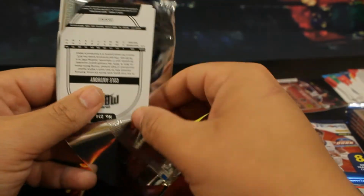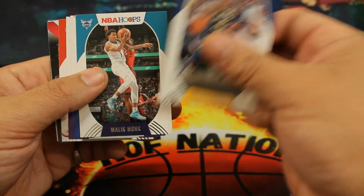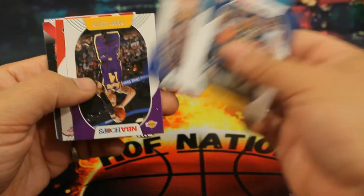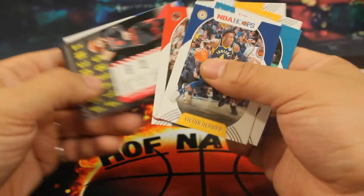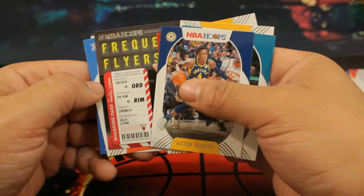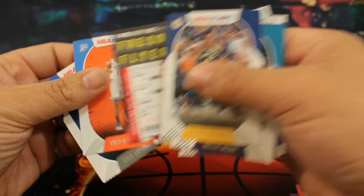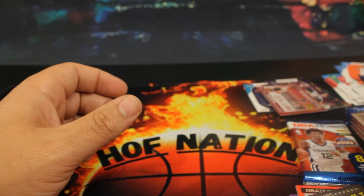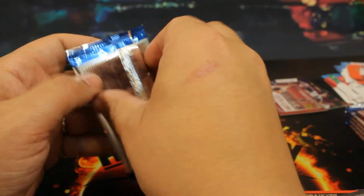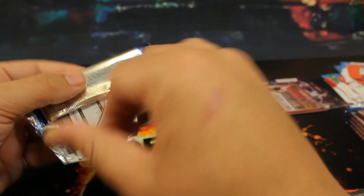So we already got the Edwards. We already got the Ball for Wiseman now. Victor Oladipo, Malik Monk, Eric Paschall, Danny Green, Pascal Siakam. When we turn this down, we got the Zach LaVine Frequent Flyers base, Theo Maledon, and a Cole Anthony rookie. After this pack, we got 4 more packs, guys.